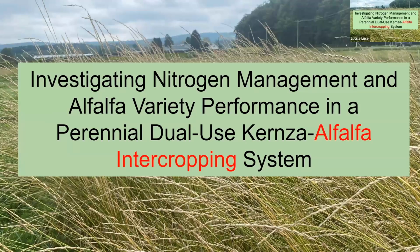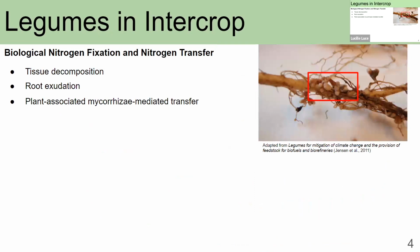Now that we understand the benefits of perennials, kernza, and intercropping in general, let's look at why we specifically chose alfalfa to intercrop with our kernza. Alfalfa is a legume, and legumes symbiotically associate with nitrogen-fixing rhizobia bacteria in the soil, trading carbon resources for the nitrogen fixed by these rhizobia. They live in the nodules formed on the legume's roots, like you can see in the picture here on the right.